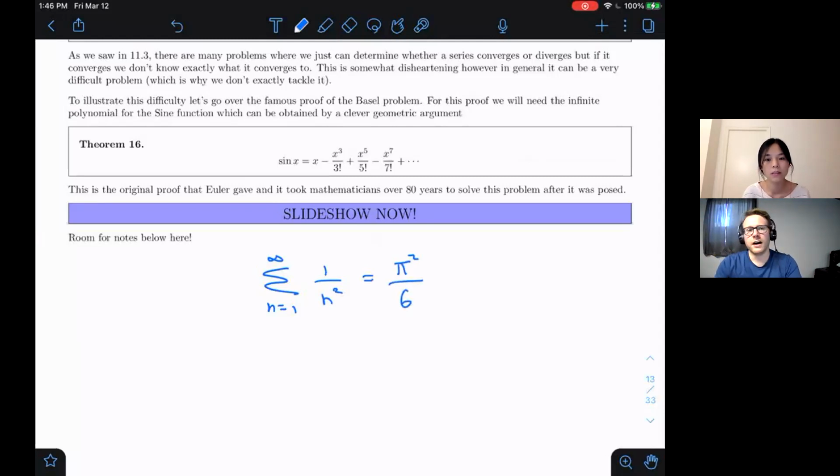And in fact, there's a very nice video done by 3Blue1Brown on a different proof for this, also a very clever proof. But I'm going to show you kind of the original proof. This is called the Basel problem, by the way, named after the town of Basel in Switzerland. Switzerland, I believe, yeah.